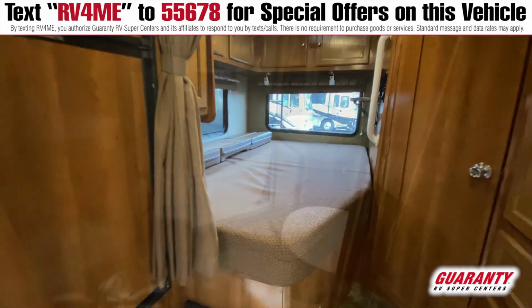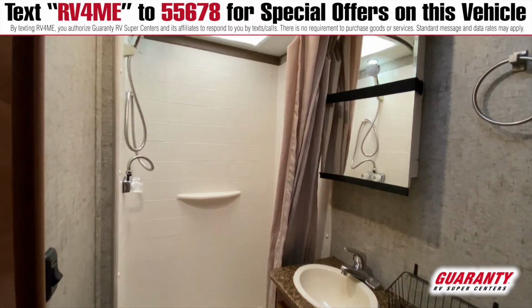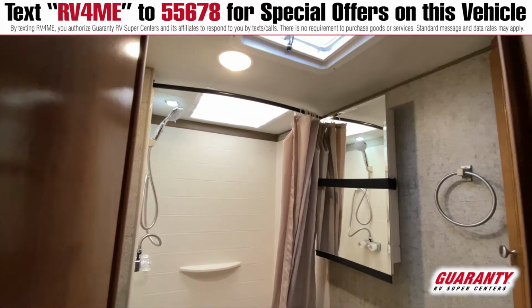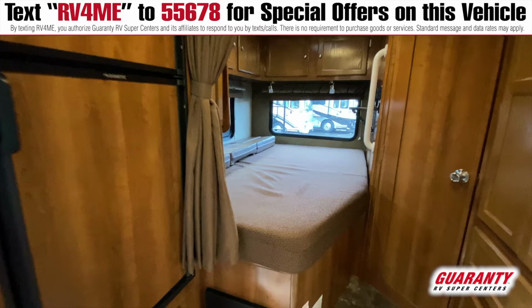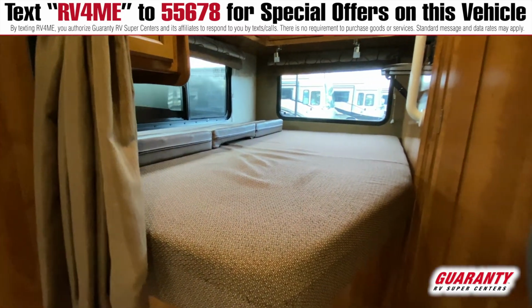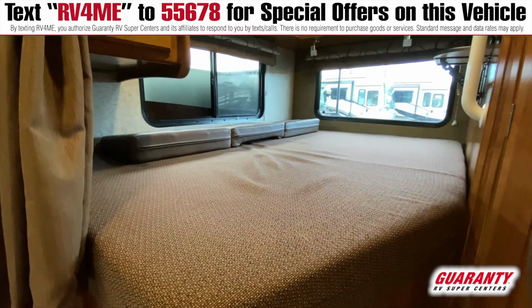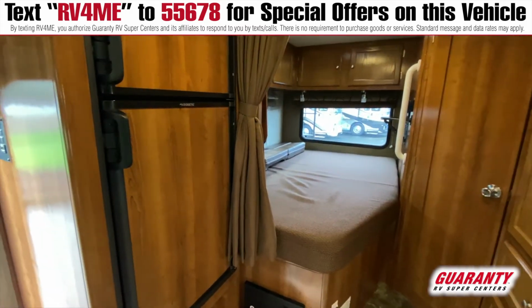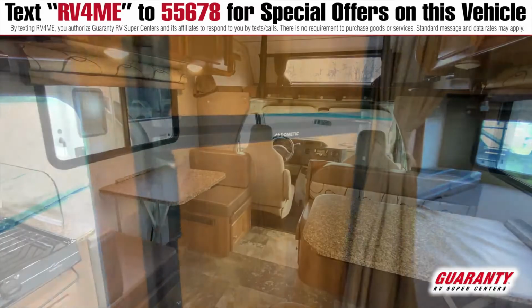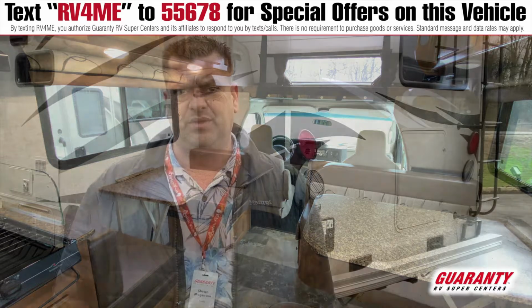As we move back into the bathroom, it's an all-inclusive bathroom. You've got your sink, your shower, all in one unit. Great sized full corner bed. Again, amazing up top storage in the bed area for your clothes, area for TV. Then you've got your awesome 8 cubic foot Dometic refrigerator. This is just a great bright coach, lots of windows.